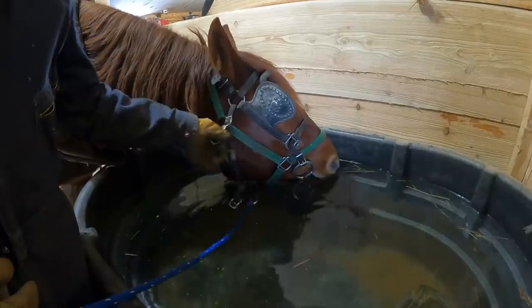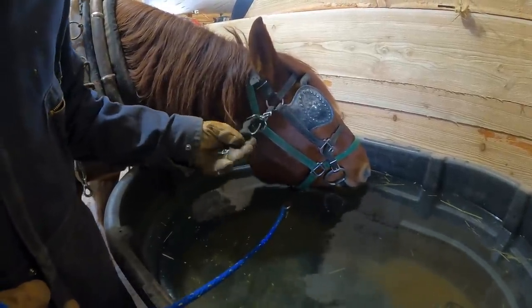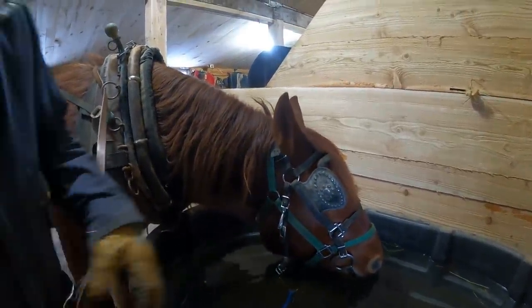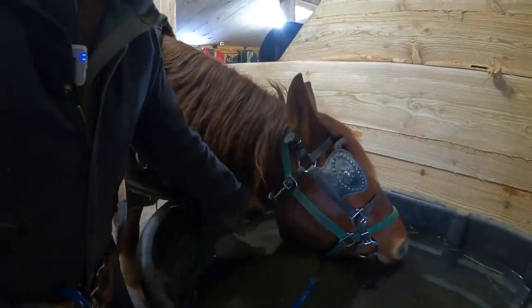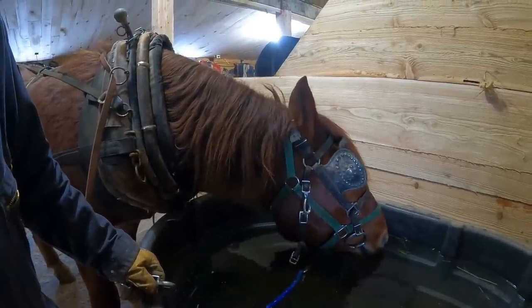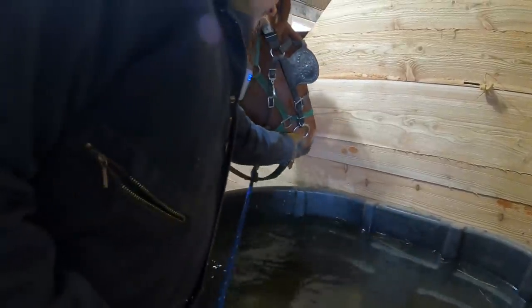This bridle doesn't even have a throat latch on it yet. This one's here, but it's tied up into a knot and it's way too short. Tell your viewers what a throat latch is for. Well, this throat latch, meaning it goes underneath his throat and hitches to the side to hold the bridle on. Are you concerned about the bridle coming off? No, not at all. I'm not saying it couldn't, but it's very unlikely.